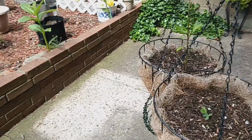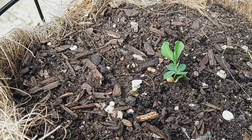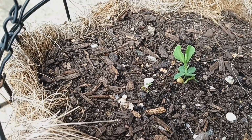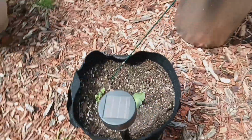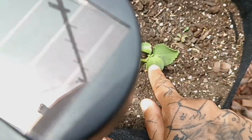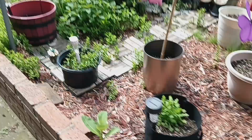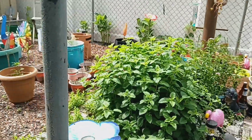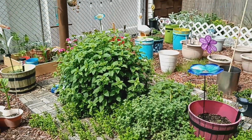This sweet pea flower is a dwarf variety, so you see how little it is compared to the others, and this one was planted first. And here is another variety of oregano called oregano brujo. I gotta water this. Let me go water everything. And then let me trim the lemon balm first. And then I'll water everything.